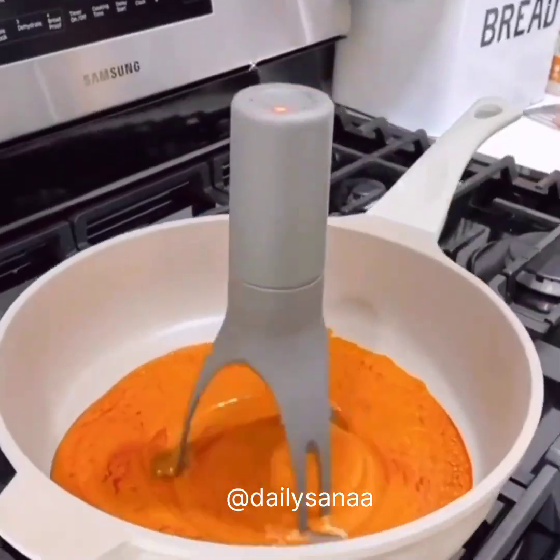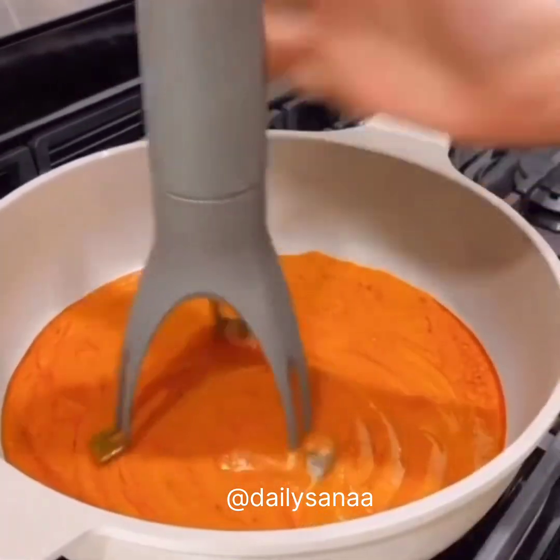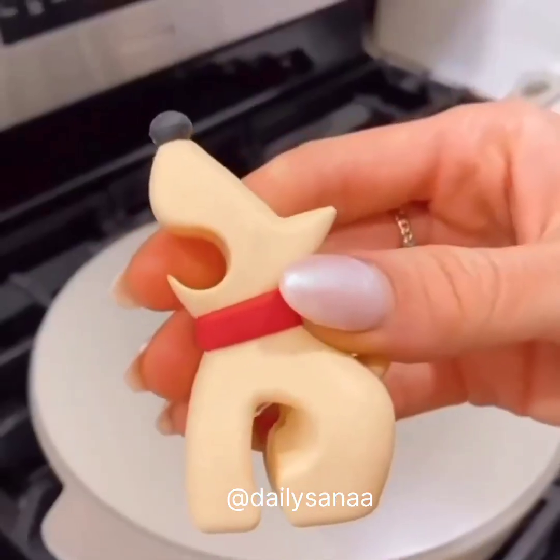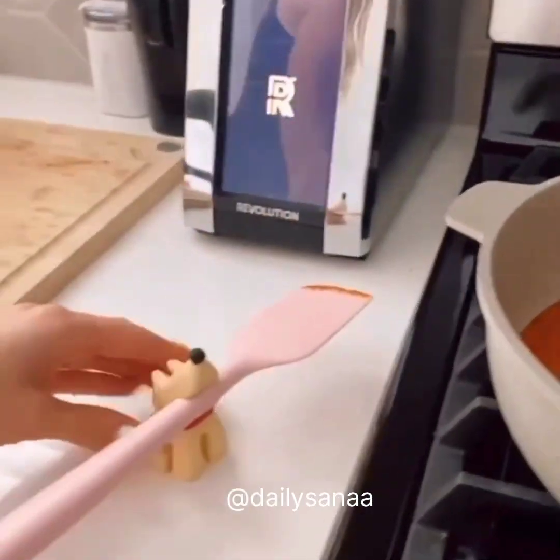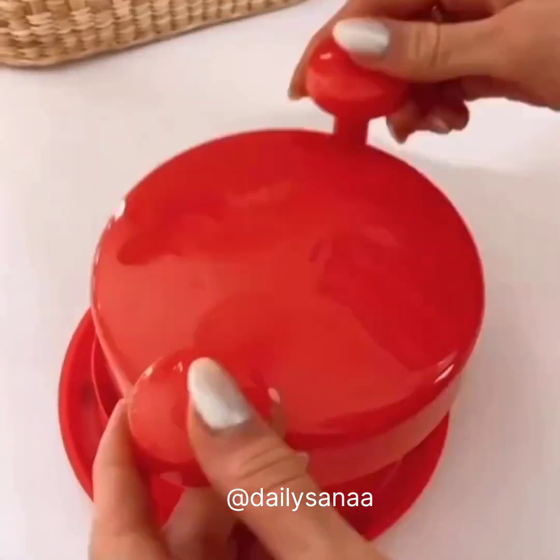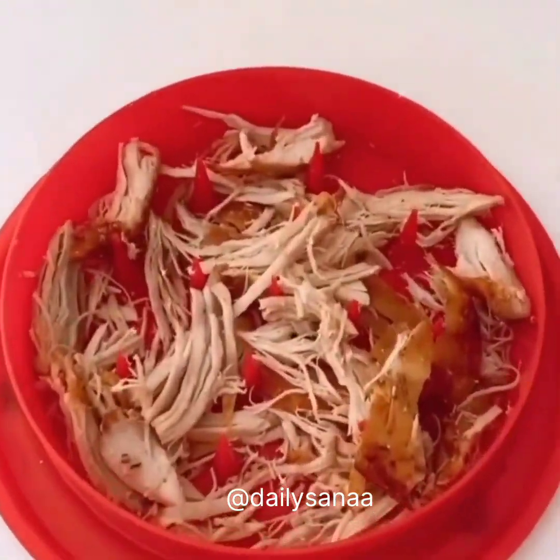This gadget automatically stirs food in your pan, self-rotates, and has 3 speed options. This utensil rest is perfect for pots and pans, doubles as a steam releaser, and also works on the counter. And this gadget makes shredding meat easy and mess-free.